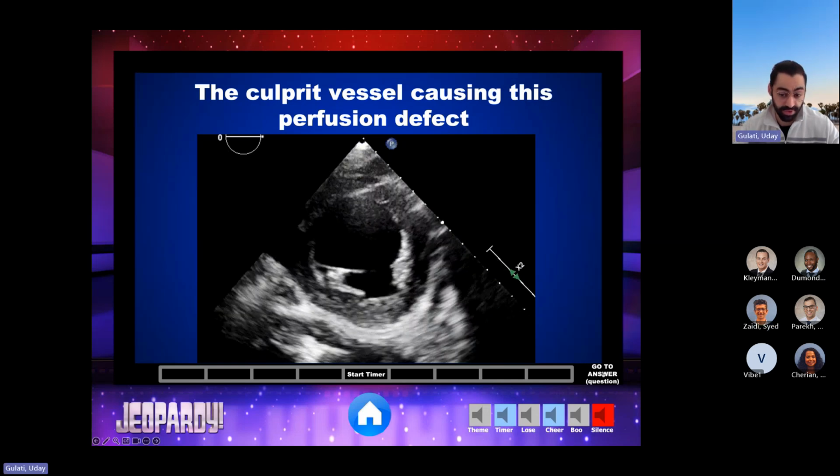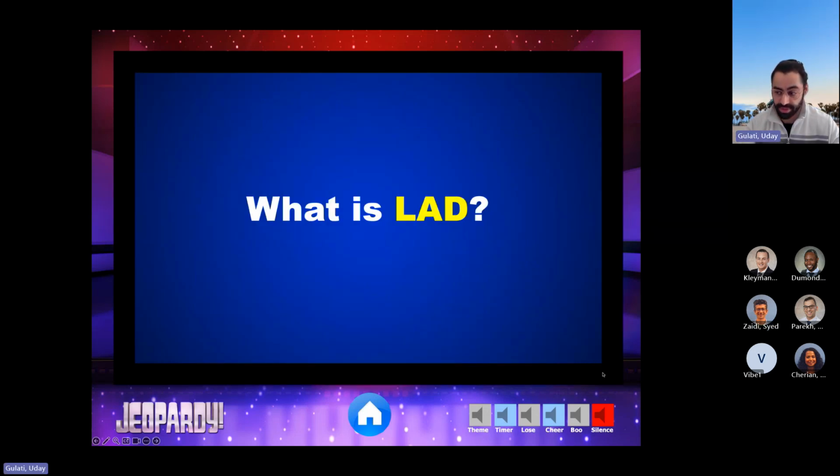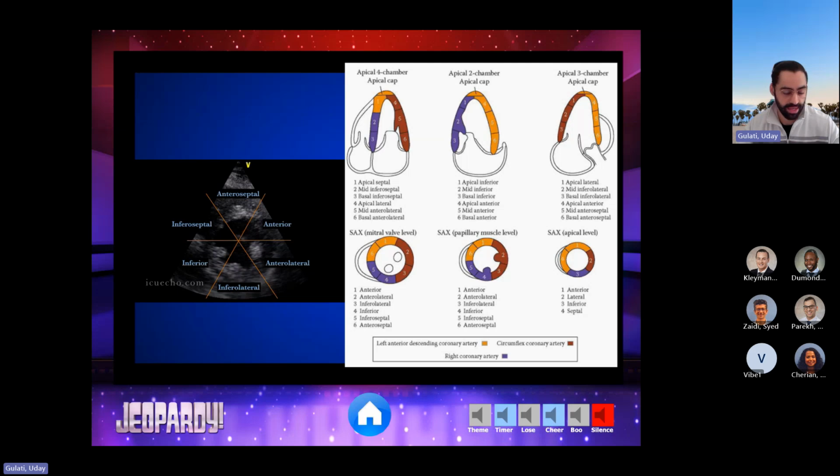Yeah, exactly, right. So when you try and break it down, it's likely the LAD. The way I remember it is you break it down into 6 segments. So you have your anterior, your inferior, your lateral, and your septal, and then you break apart the lateral and septal into anterior and inferior. So anterior, inferior, and then 2 septals and 2 laterals, and that's your 6 quadrants that you would see at the base and the mid-ventricular.